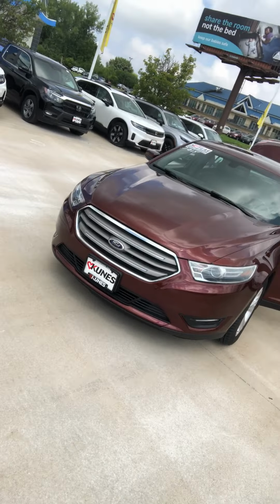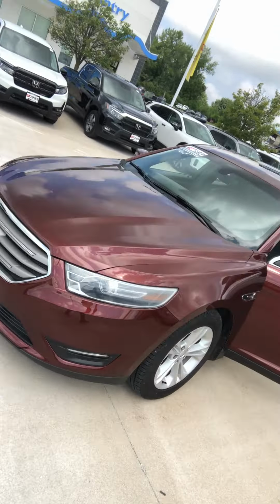So for the first 10 years or 100,000 miles of ownership, you're not going to have to worry about big repairs like the engine or transmission on this thing. Also, it was super well maintained. I mean, you can look at how clean this car is and how well it sounds.